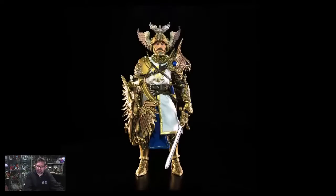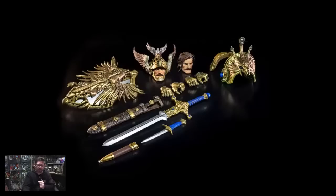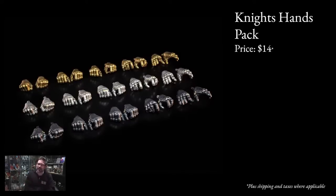Yes, the skirt is separate on Bishop. Let's see. Okay, great. So the last thing I want to talk about with the heroes very, very quickly before we move on to the evil characters are 2 accessory packs.